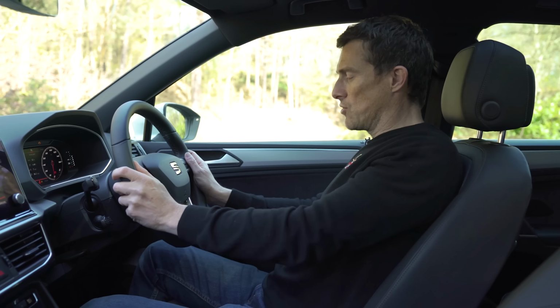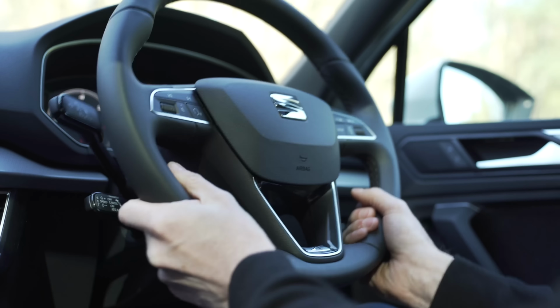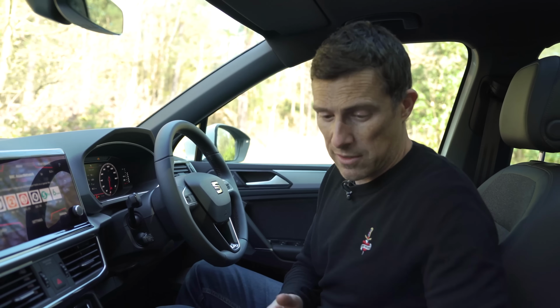Isn't that lovely? Yes. I'll tell you what else is lovely. The seats in this car, I really do like them. And the driving position, so whether you're big or small, you're going to be able to get comfy in this car. Loads of adjustment, especially in the steering wheel. That is actually really good, even compared to other cars.